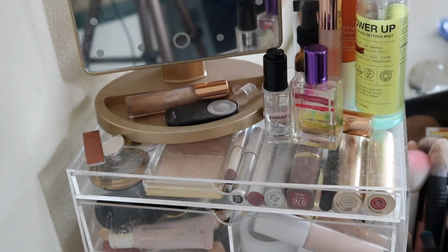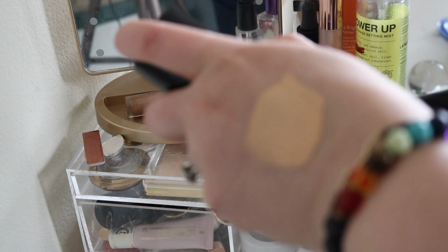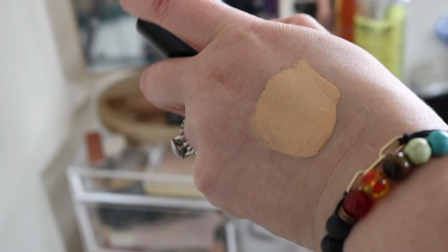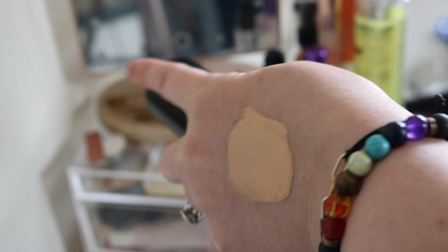At least try, but it's really dark. Let me shake it up. Way too dark for me. Look at that color. It's so yellow. It doesn't match me, and I went hiking the other day and I got a little bit of color and it still looks weird.